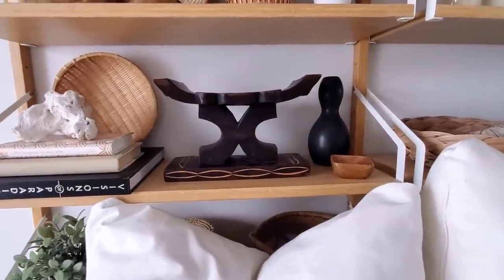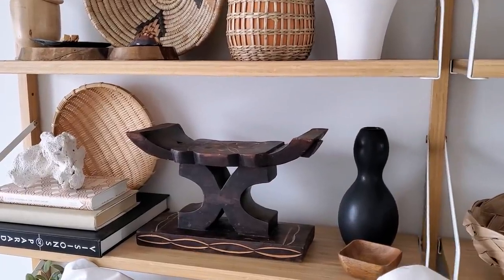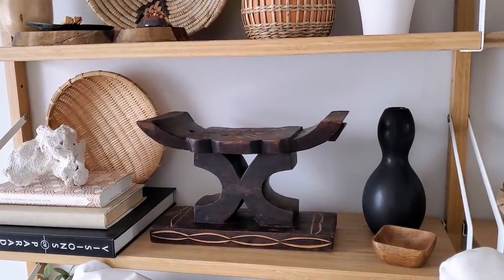I just think it's beautiful alone on a shelf and you can add something on the top of it. I ended up paying $8, which is crazy. I just love the carvings in it, so I had to get it. I don't know what I'm gonna do with it yet, but I'm definitely gonna find a place for it.